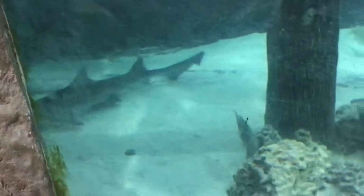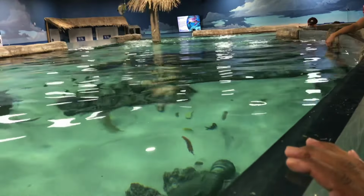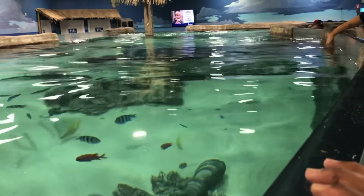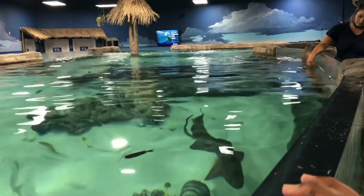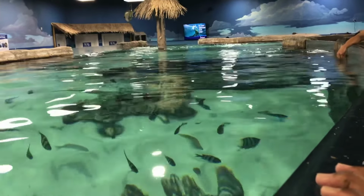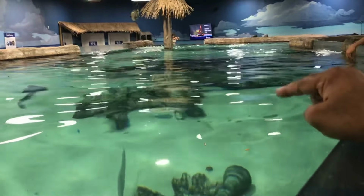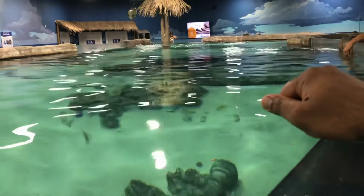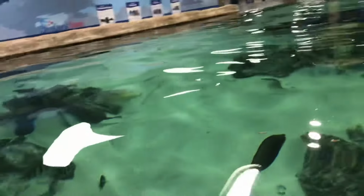Look at the sharks. Now, just so you know, this massive aquarium, let me step up here. You see how big this is? It goes way out over there. This is actually a swim tank. So you can snorkel in this huge aquarium, but it's closed. How cool would it be to come back here and pay the money? I think it's a little extra charge, of course, and snorkel with the sharks. Bring the underwater camera and get some shots. That would be sick, right?